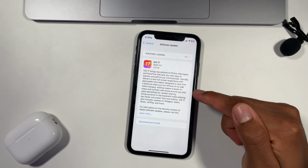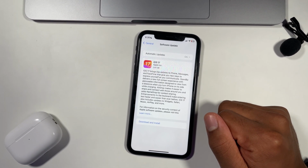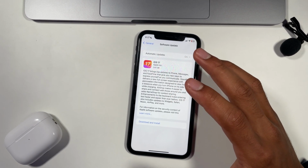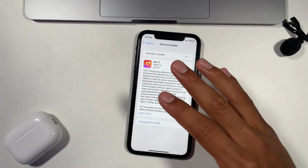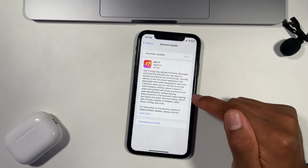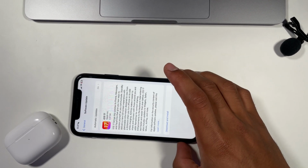Now there's a new feature called Standby. So it's kind of similar to the always on display that was recently introduced to the 14 Pro and 14 Pro Max. And now Standby is similar to the feature of always on, but now is coming to every single iOS 17 compatible device. So Standby delivers a new full screen experience with glanceable information designed to view from a distance when you turn your iPhone on its side while charging.